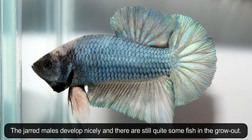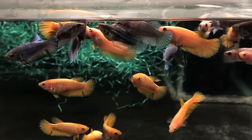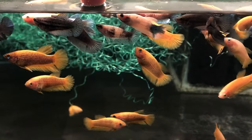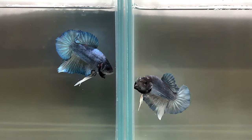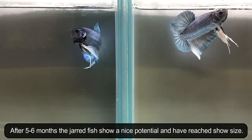Jarred males develop nicely, and there are still quite some fish in the grow out. After 5 to 6 months, the jarred fish show nice potential and have reached show size.